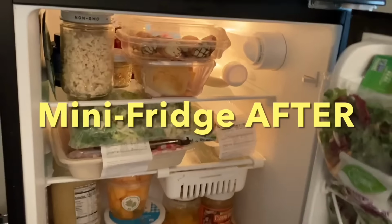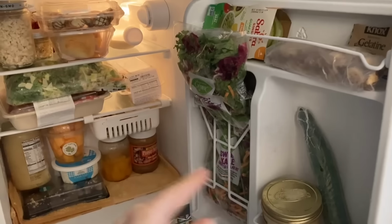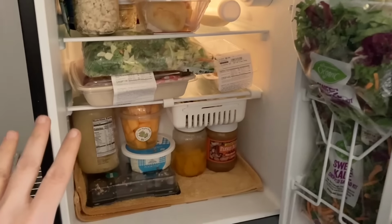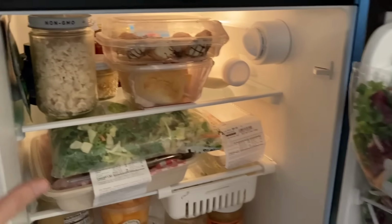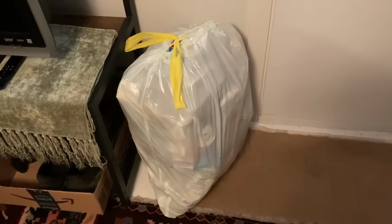Let's take a look. Look at the mini fridge. It is stacked and packed. I got salads everywhere. I got chicken bone broth. I got all kinds of good stuff in here. Looking great. So glad to get all of these items. It's trash day. Let's go to the dump.